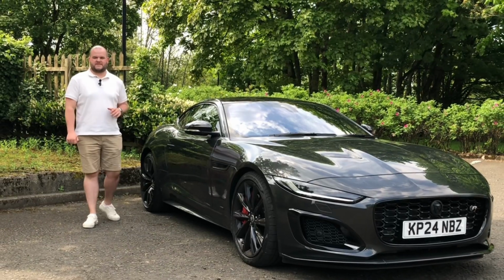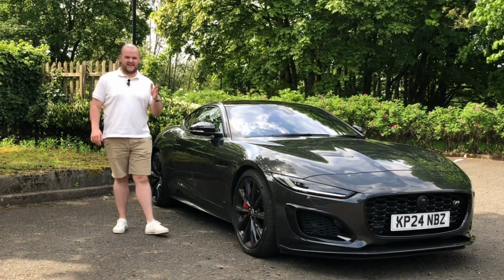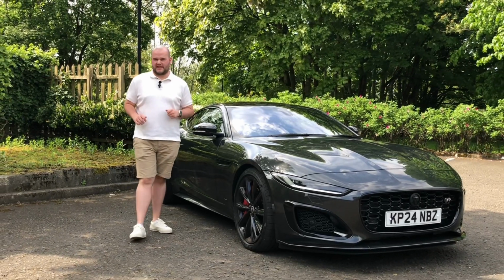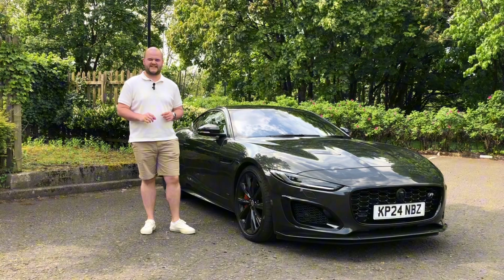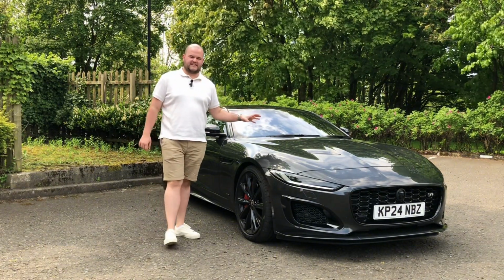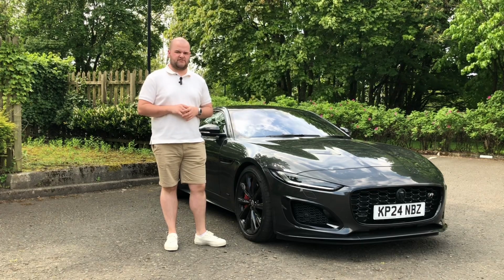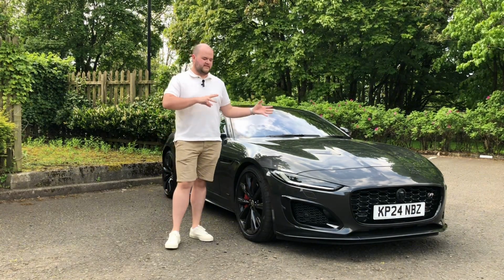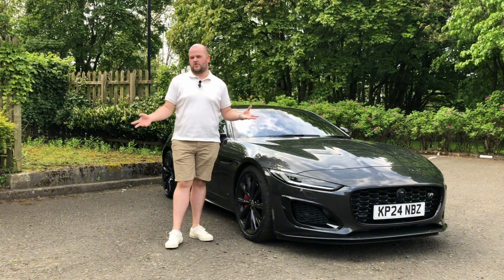This absolutely gorgeous piece of kit here is a 2024 Jaguar F-Type R Plus 575. And although that sounds like a mouthful, I promise every letter and number in there is important and well worth saying. First of all, looking at the design, you can see that it's not changed much from the F-Types we've seen in recent years, and that's because this is coming to the end of life, so it's not going to receive a full facelift and look new again.